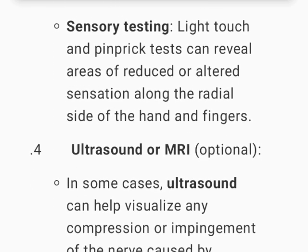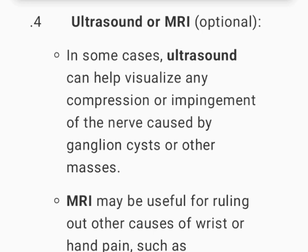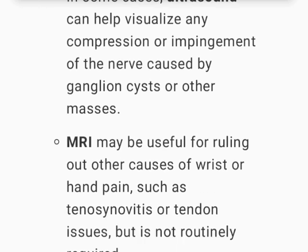Sensory testing. Light touch and pinprick tests can reveal areas of reduced or altered sensation along the radial side of the hand and fingers. 4. Ultrasound or MRI, optional. In some cases, ultrasound can help visualize any compression or impingement of the nerve caused by ganglion cysts or other masses.